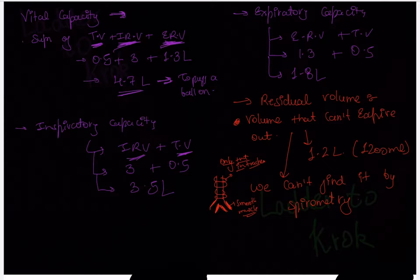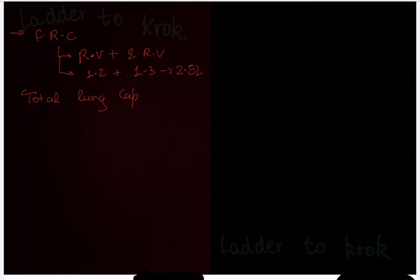Now by this residual volume we will calculate functional residual capacity. How much is it? It's basically residual volume plus expiratory reserve volume, like 1.2 plus 1.3. How much will the total be? It's 2.5 liters.